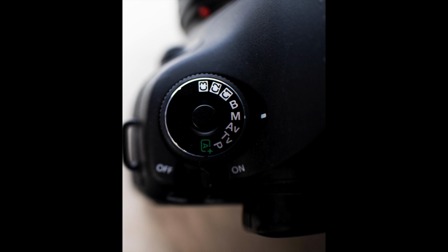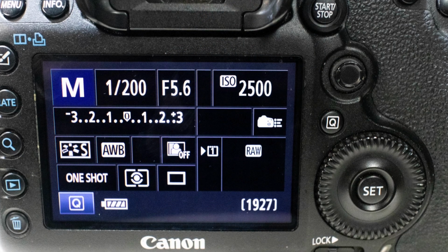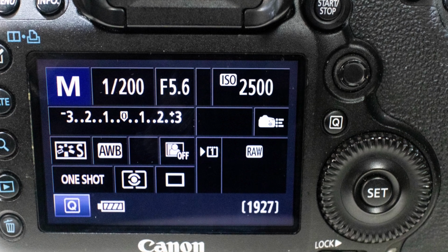There are 3 custom function selections, C1, C2, and C3, that allow you to utilize different camera features you like. I'll explain and explore the custom modes in a future video. The 5D Mark III is jam-packed with features, and none of them, except for a couple, are fluffy or useless.